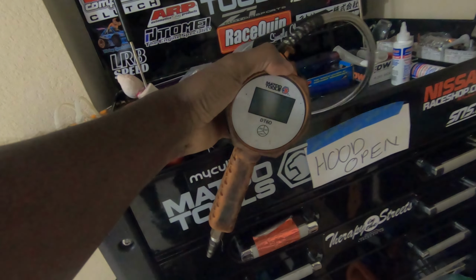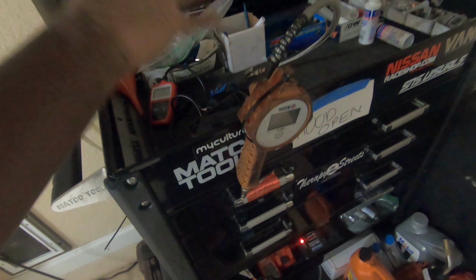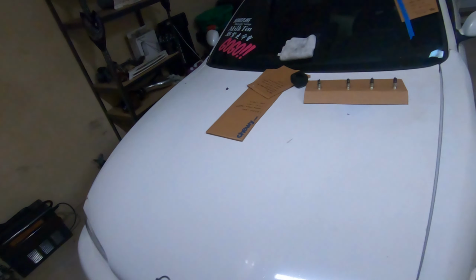I did a boost leak test on the car. If you guys don't already notice in the background, it's the OG air chuck. This is back when I worked at the Nissan dealership, and I sold it to Capel, but I went to Capel's shop and borrowed it for the boost leak test. I missed this thing. Unfortunately, it has to go back to him. I don't have a compressor at the home shop, but it helped me find my boost leak, and I'll show you guys what that is real quick.